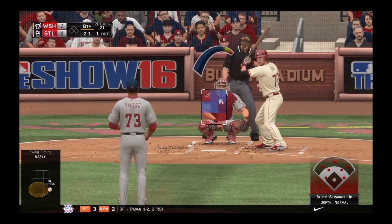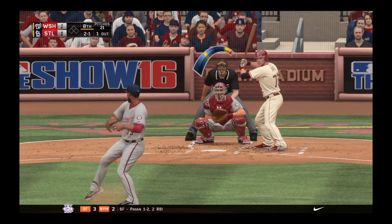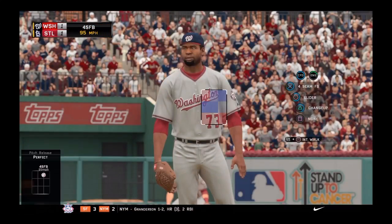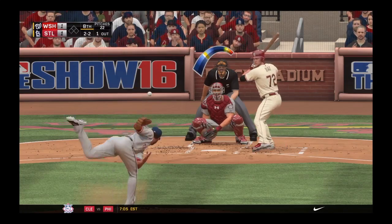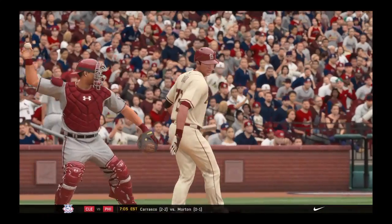Diaz will dig in for the 3rd time now. He's struck out and bounced out in his first 2 trips. 2 and 2 is ready with the 2-2 pitch. Swing and a miss on the changeup, and there are 2 gone.